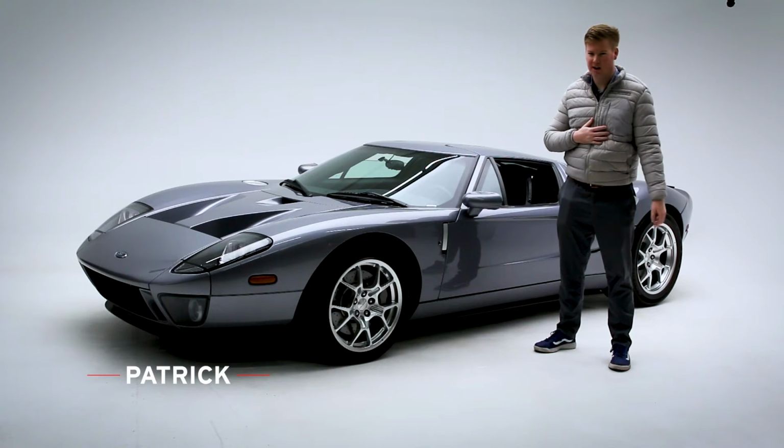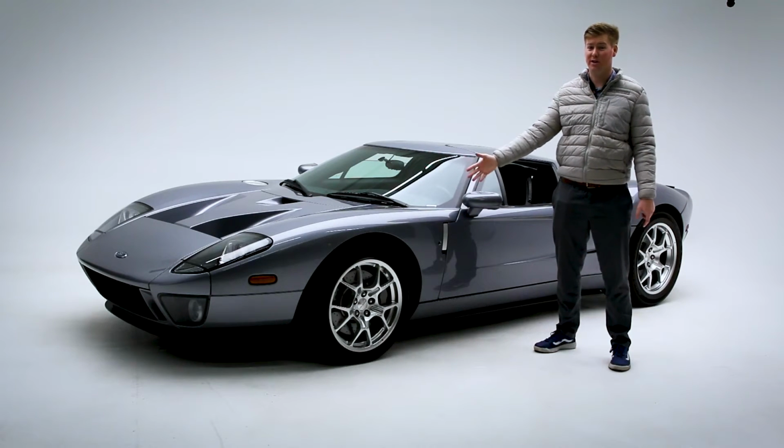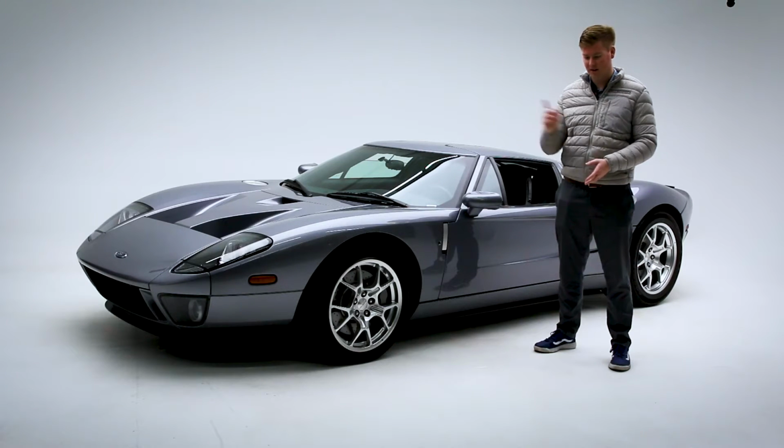My name is Patrick at the Petersen Automotive Museum, and today we have one of my favorite cars of all time, personal favorites, the 2006 Ford GT. We're going to talk about the history of the car, how it came about, and what makes this so unique to every other car that came out in this era. Let's get into it, shall we?